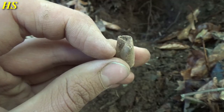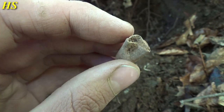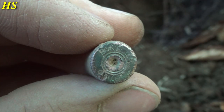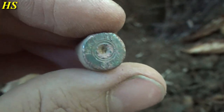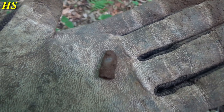And this one, as you can see, is damaged, and this definitely happened in World War II. Probably someone walked over it or something. And as you can see in the back, I don't know if you can see it right there, you can see the broad arrow, and it says 43, 9mm. And really close to where I found the 9mm shell casing, I just found a 9mm bullet.